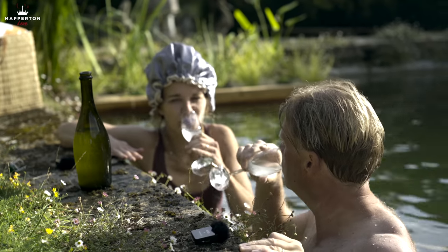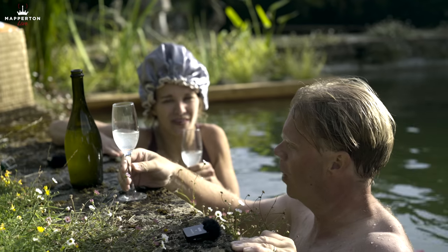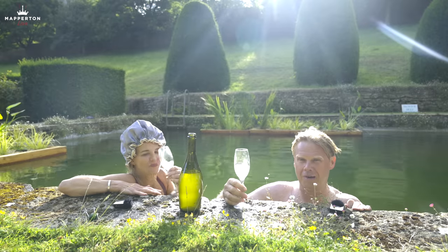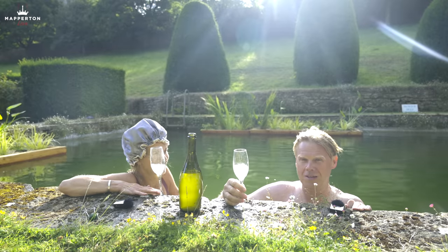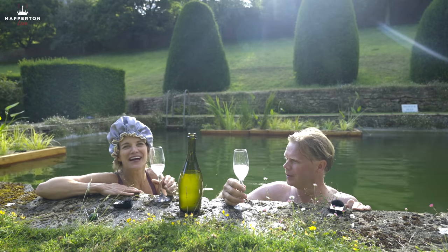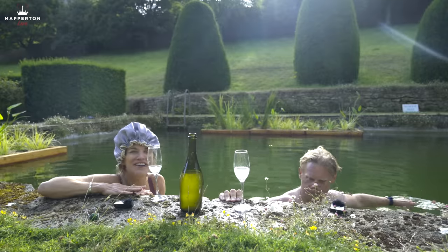Okay, let me try this. Mm. Wow. That is delicious. That is somewhere in between elderflower, vinegar, and champagne. I don't taste the vinegar. Closer to the vinegar, I think. No, that is delicious. It is pretty good. I like vinegar.